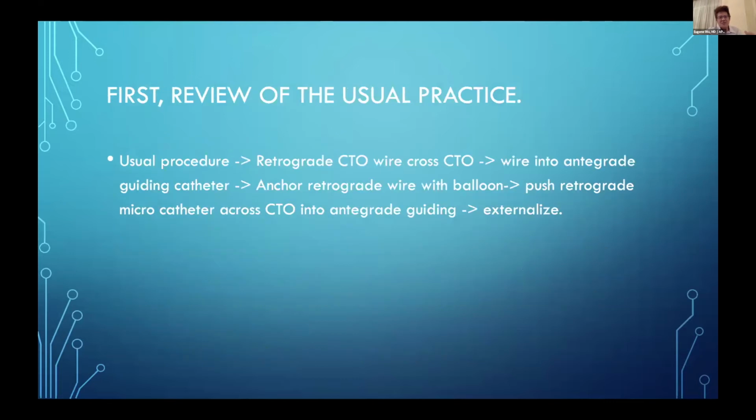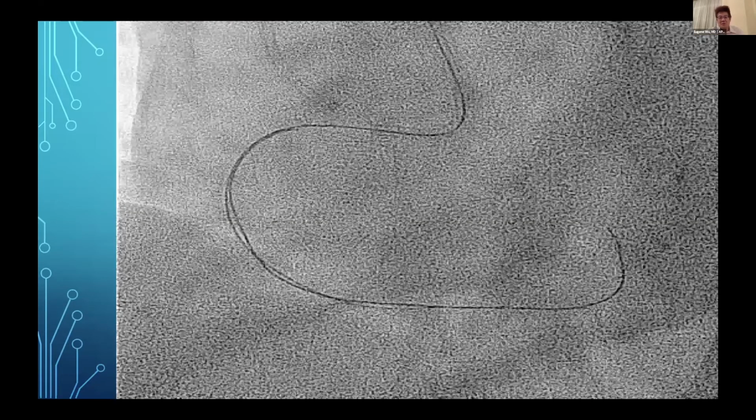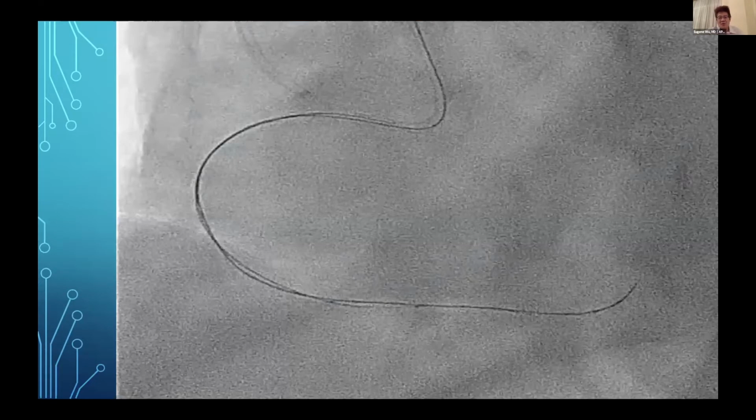So let's quickly review what we usually do. And I think this is probably what most of us are doing nowadays. So when we get through the CTO, you see we wire the retrograde wire here, you see an XTA into the retrograde wire into the antegrade guiding. So you can see here an XTA going to the antegrade guiding.